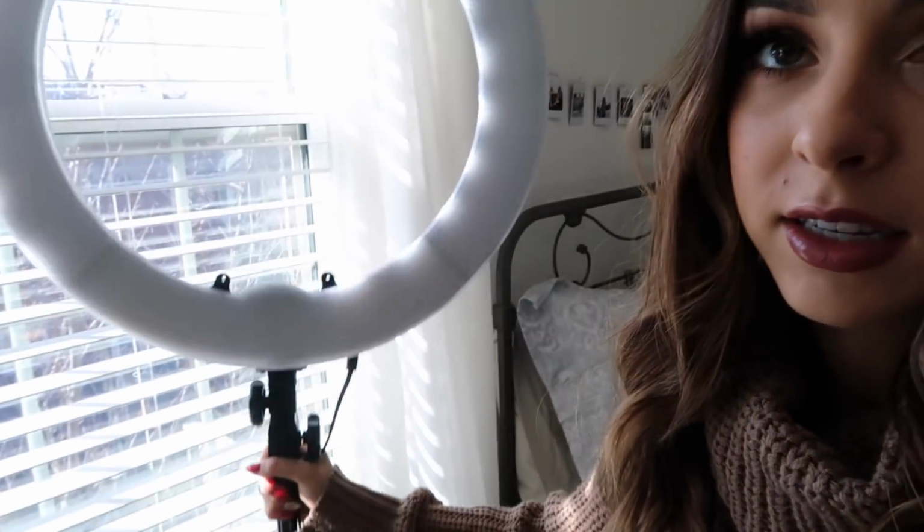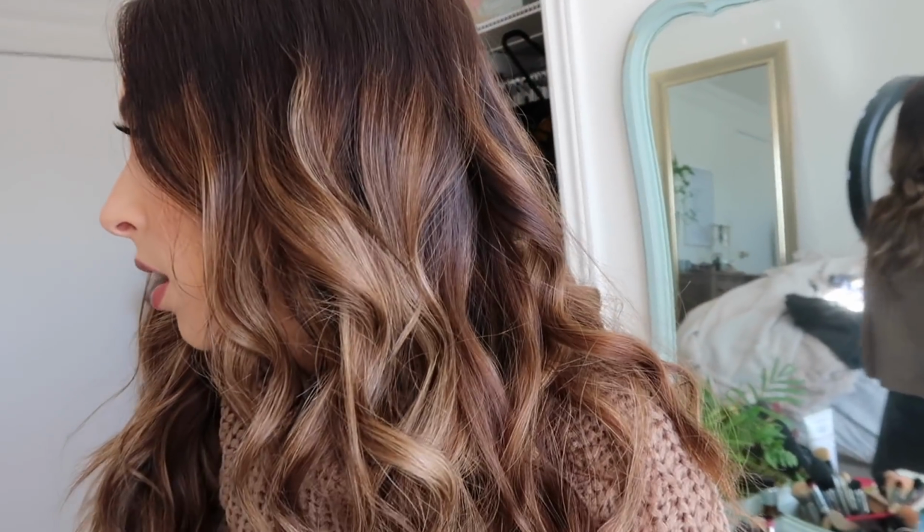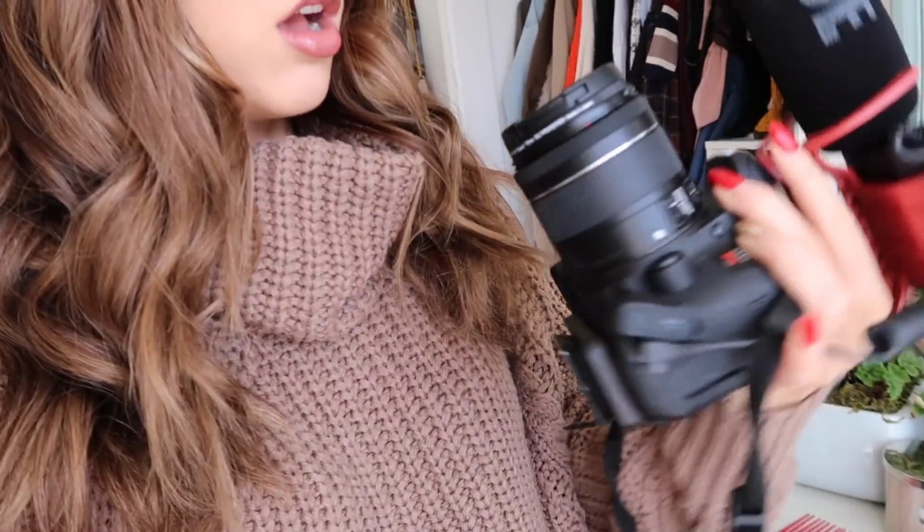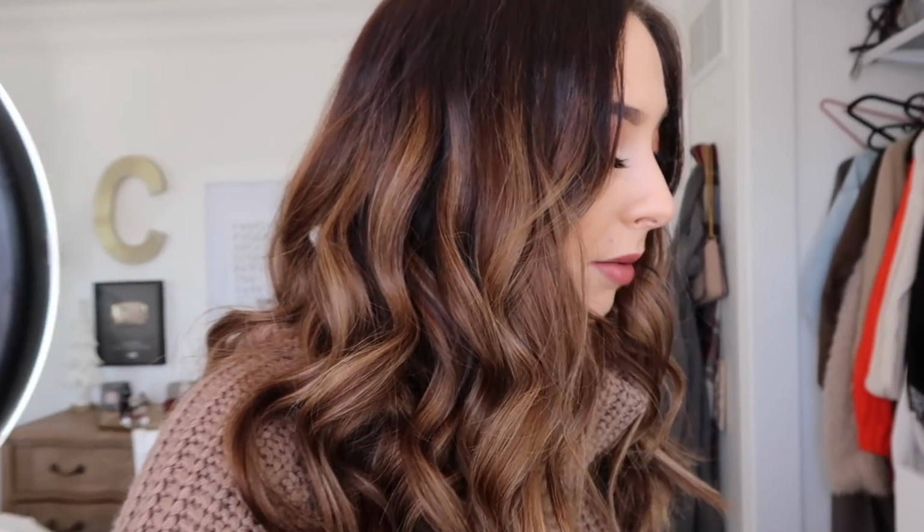I use my ring light. Even though I have a window, I feel like I want a little bit extra lighting. So when it's sunny like it is today, I'll just put the light on really low, but it adds that little extra amount of light to my filming, which I prefer. And then my camera is right here. I'm just charging my battery a bit for this. I use the Rode mic and the Canon Rebel T7i, and then I'm just gonna film.